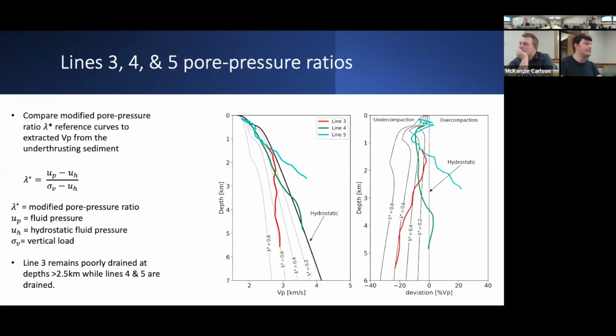What we see is that in line 3, we typically have values here that are much higher. A higher pore fluid pressure ratio represents something that's more undrained, and a lambda star of 0 would be something that is completely drained and hydrostatic. Basically once you get down to 4 or 5 kilometers in line 3, the predictions match what you would get for a pore fluid pressure ratio of 0.6. And this is basically showing that we are draining better in the thinner layers that are subducting.